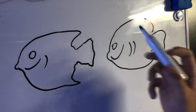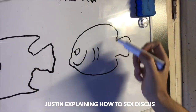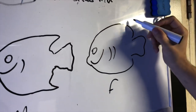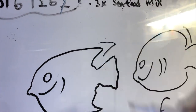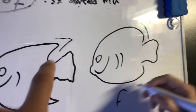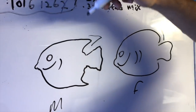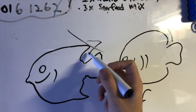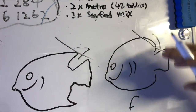So here you can see there's an obvious difference between these two fish, with the dorsal fin. This here is the male, and this here is the female. The female has a rounded dorsal fin, and the male, this is a mature male by the way, has a pointed dorsal fin. Similar thing with the anal fin. The 45 degree angle is just another method of telling. You use a 45 degree angle, and if it doesn't go through the caudal fin, that means it's a male. But see this, how it goes through the caudal fin?